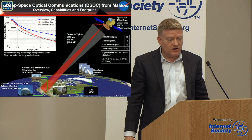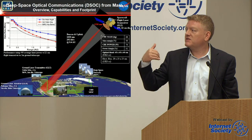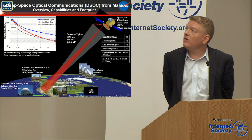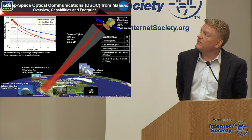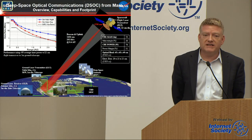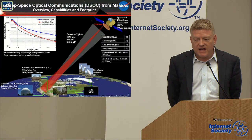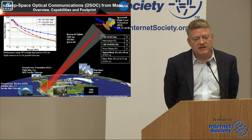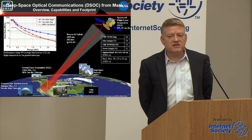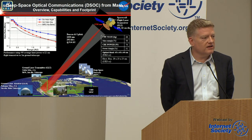So when you're trying to talk to Mars, then you can deliver more photons per bit and thus be able to deliver more bits in general. And so this is something that NASA JPL is working on right now. This is actually a funded effort called DSOC, Deep Space Optical Communications. The goal is to build a space-qualified laser communications deep space terminal by the end of FY17, which is only a couple of years from now.